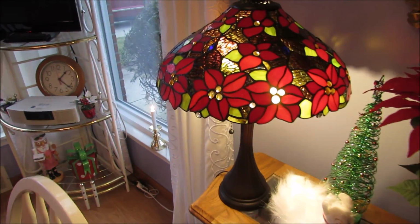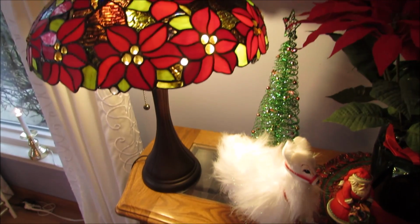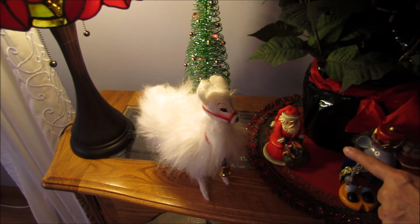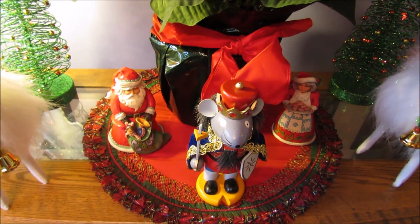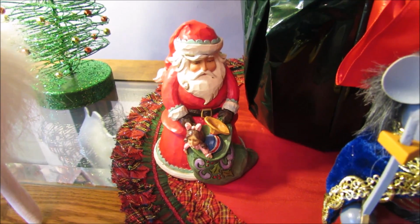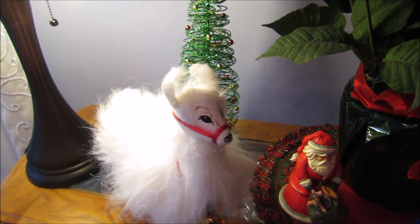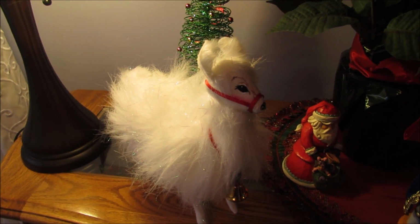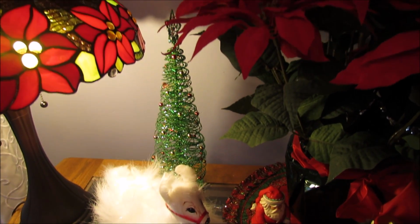Pretty lamp over here. I've had these for a while. These two are new right here. They're Jim Shore collectibles. Although the Santa looks a little bit sad. I don't know why. And then we have the fluffy white alpacas. My husband always says, what do fluffy alpacas have to do with Christmas? I said, well, they're pretty and they have little bells. Yeah, and they're sparkly a little bit. I have these little wire trees here and they light up and sparkle.